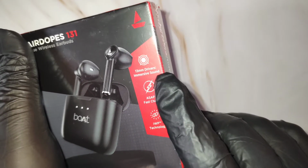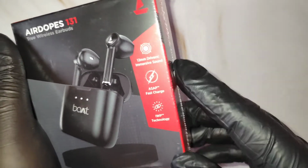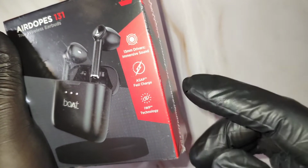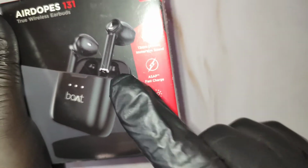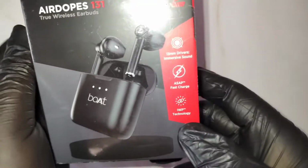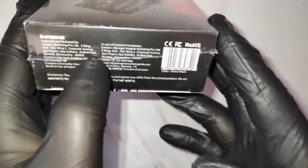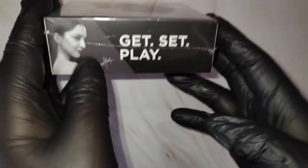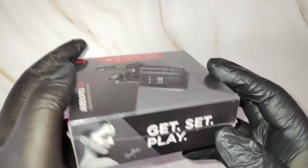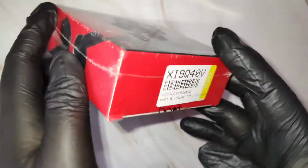So this has 13 mm drivers, immersive sound, ASAP fast charge, so it charges very quickly. I think in 10-minute charges it gives you 90 minutes of playback. IWP technology, so as soon as you open the lid, it gets connected with your mobile phone seamlessly. So that's another good thing. In the end, imported and marketed by, all these disclaimers. The side has something by Kiara Advani. So on top of that, a barcode.